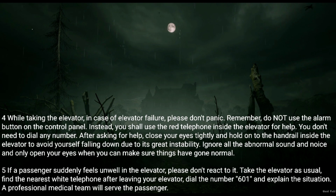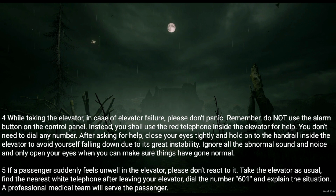4. While taking the elevator, in case of elevator failure, please don't panic. Remember, do not use the alarm button on the control panel. Instead, you shall use the red telephone inside the elevator for help. You don't need to dial any number. After asking for help, close your eyes tightly and hold onto the handrail inside the elevator to avoid yourself falling down due to its great instability.